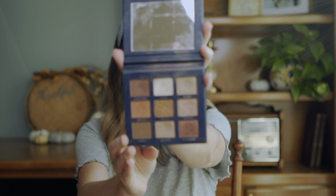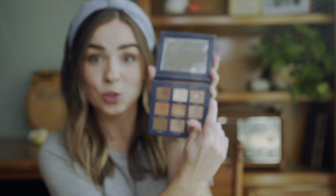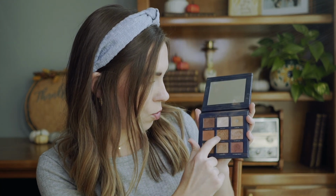I want to start with my favorite palette. It is very loved. As you can tell, it's Beauty Counter. It is their classic eyeshadow palette. Look how beautiful. This suede color is my favorite because it's perfect for the transition shade for my eyes. It has 6 shimmer shades and 3 matte.